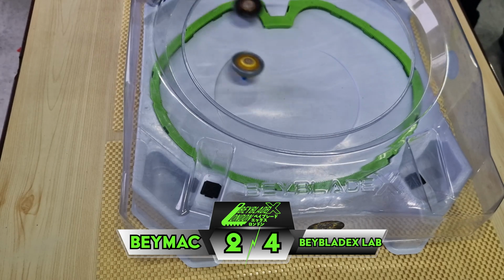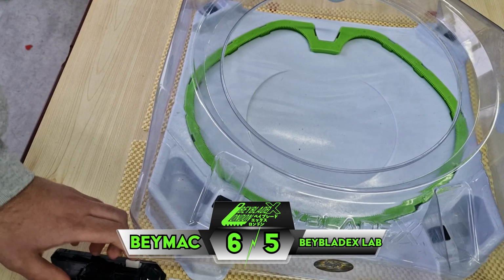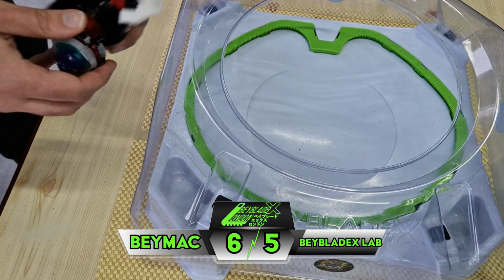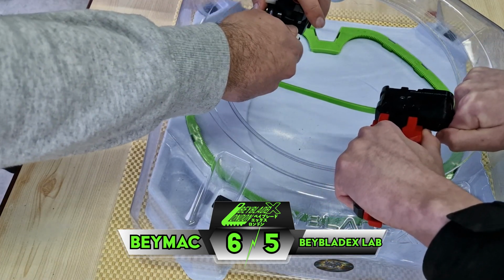I launched this one a bit wild, and then my memory ran out on my phone, so apologies for that. I quickly ran and got my partner's phone just to set it back up. It did miss some of the matches, but we hopped back in. It's 6-5 to me. I can't really remember what happened, but I pulled it back in the end.